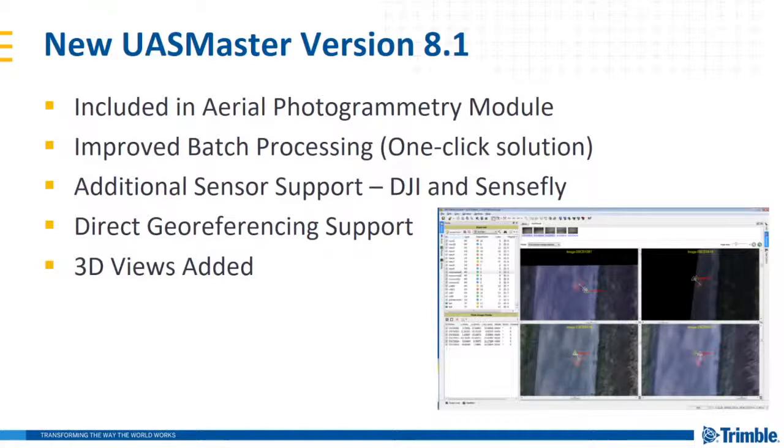So if you've got the aerial photogrammetry package, you can process UAV data in one of two ways, both on board TBC in the photogrammetry tab with the adjust photo stations or advanced UAS commands, or you can use UAS Master. The benefit of using UAS Master is that it supports third-party hardware, whereas the TBC photogrammetry solution supports only Trimble branded hardware such as the UX5 HP or the ZX5 Copter.